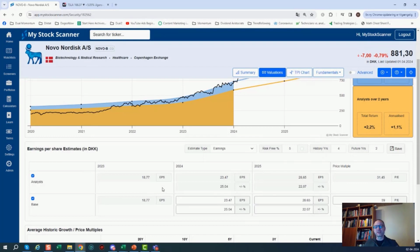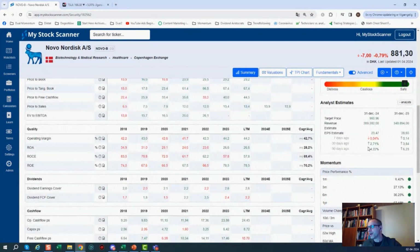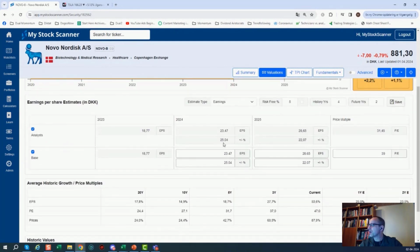And for a big company like Novo, there are a lot of analysts. We can just have a look here in the summary. Down here on the bottom, we have analysts. We actually don't have a number of analysts here, but normally in a big company like this, it's 20 or 30 or something like that. Could it be even more? So I like to start with the same numbers as the analyst.